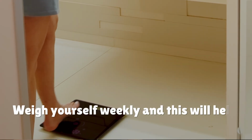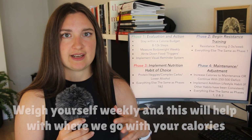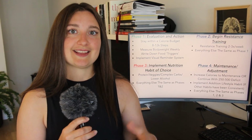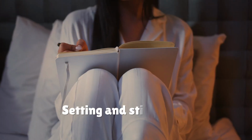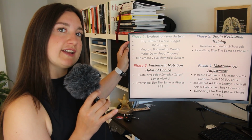Weigh yourself weekly, and this will help with where we go with your calories and how we want to tweak things moving forward. In general, it's a good thing to get into the habit of if you're on a weight loss journey. So the first action item after a week of gathering data is setting and sticking to our daily calorie budget. The second action item is activity.